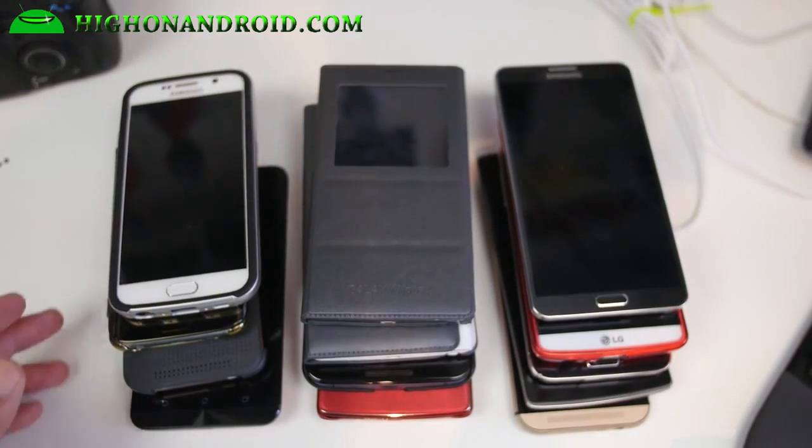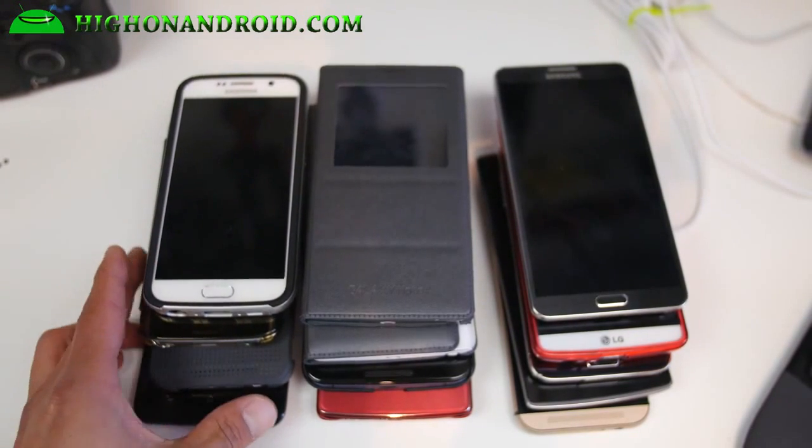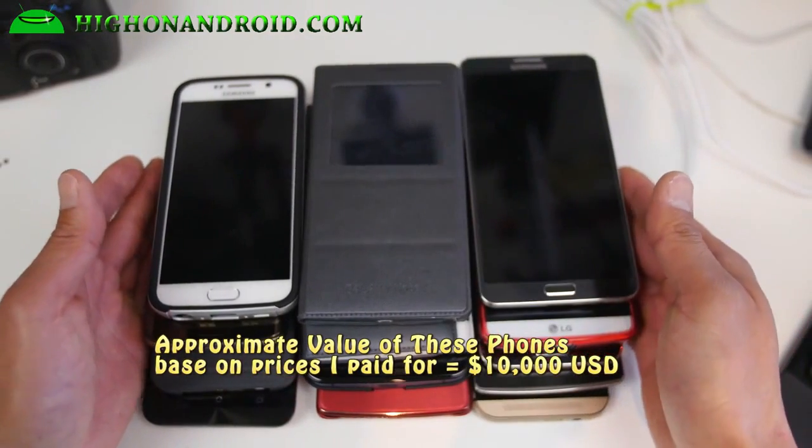Alright guys, these are all the phones that I own, and I've actually bought these with my own money, for those of you asking. I spend a lot of money on phones, as some of you know.